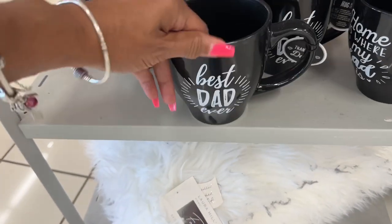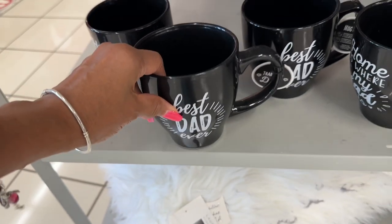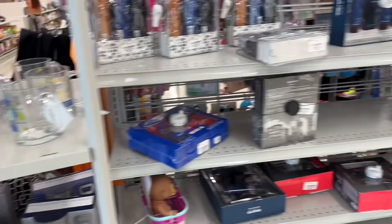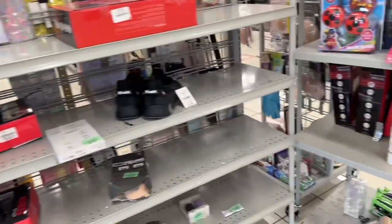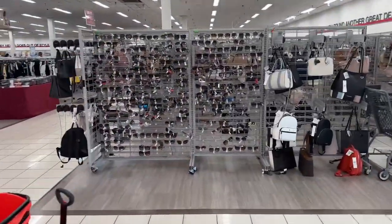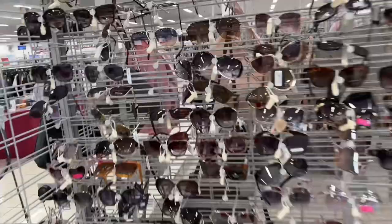Okay. We have some cups. These are nice Father's Day gifts. $4. Okay. So nothing much. Next, we're going over to the pocketbook area. But let's check out some of these glasses.